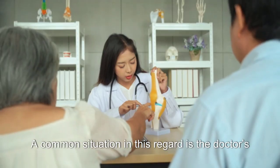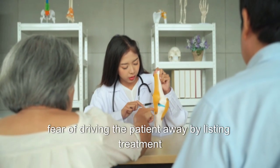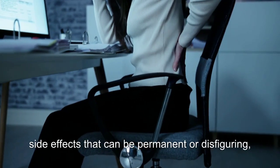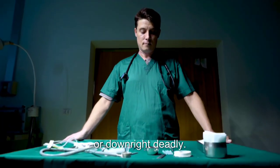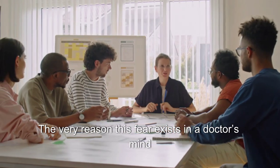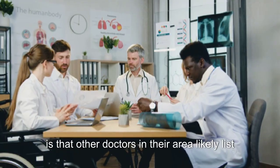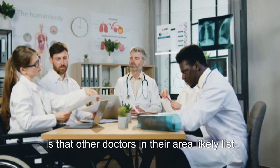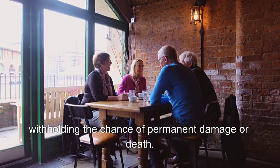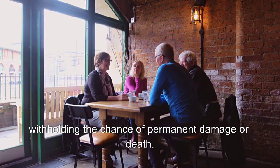A common situation in this regard is the doctor's fear of driving the patient away by listing treatment side effects that can be permanent or disfiguring or downright deadly. The very reason this fear exists in a doctor's mind is that other doctors in their area likely list out only the mild complications of a treatment or procedure, withholding the chance of permanent damage or death.